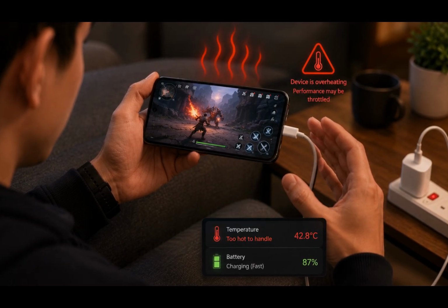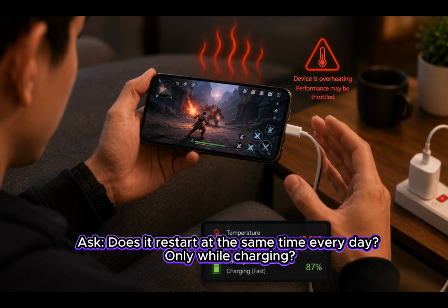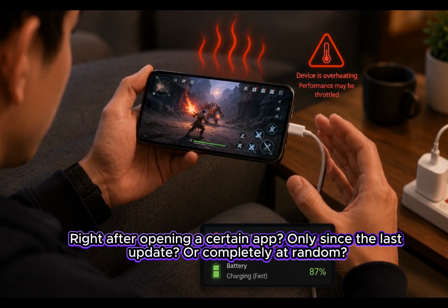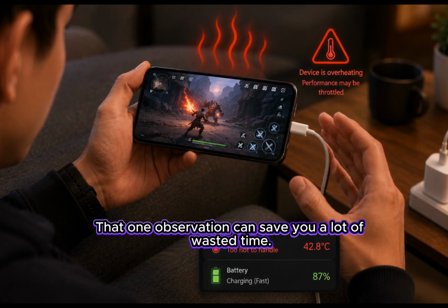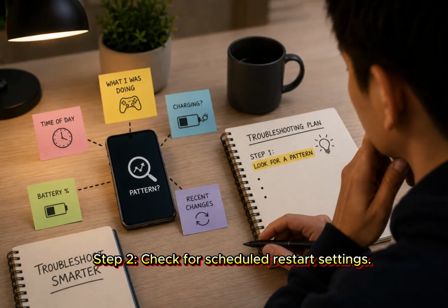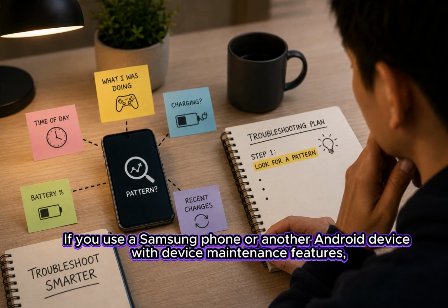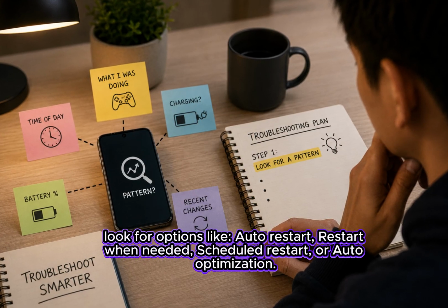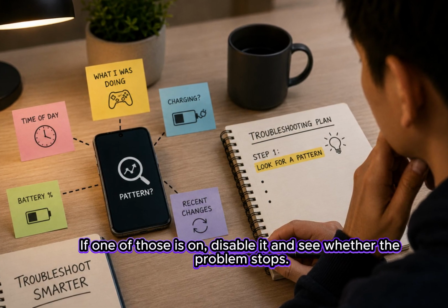That pattern matters. Here's the smartest order to troubleshoot it. If this were my phone, here's the order I'd use. Step 1. Look for a pattern. Ask, does it restart at the same time every day? Only while charging? Right after opening a certain app? Only since the last update? Or completely at random? That one observation can save you a lot of wasted time. Step 2. Check for scheduled restart settings. If you use a Samsung phone or another Android device with device maintenance features, look for options like auto restart, restart when needed, scheduled restart, or auto optimization. If one of those is on, disable it and see whether the problem stops.